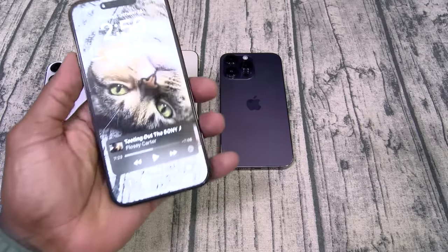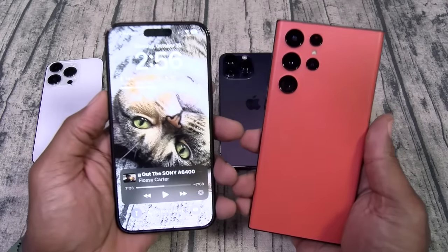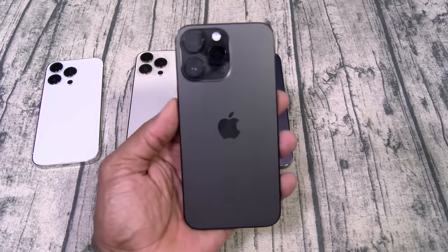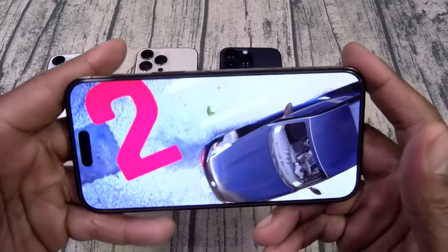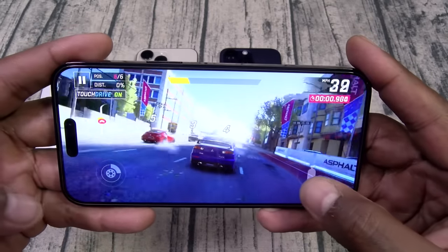Now, 14 Pro Max with always on display and max brightness, still way better than the Galaxy S22 Ultra. So Apple makes some of the best batteries in the game. If you buy the 14 Pro Max, you're not gonna have an issue. All right, now let's do a little gaming. Got Asphalt 9 queued up. Here we go.